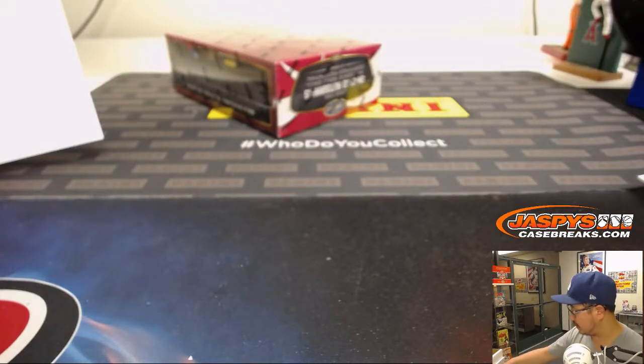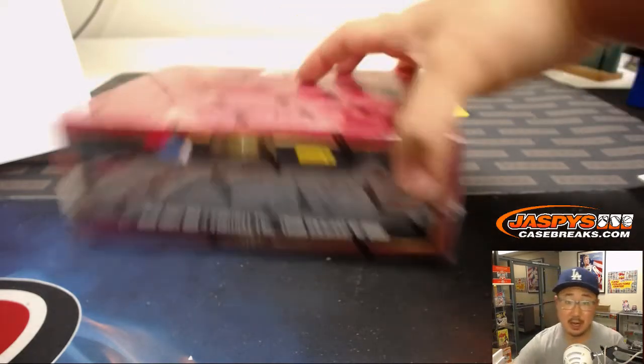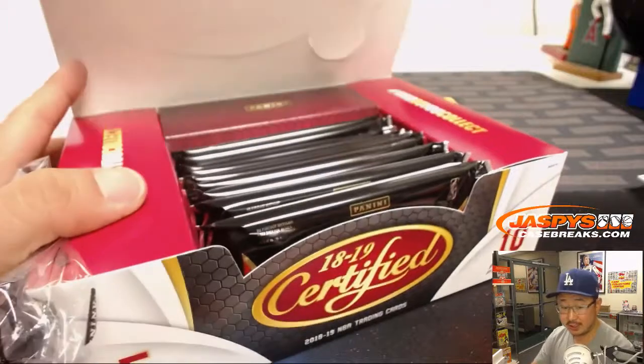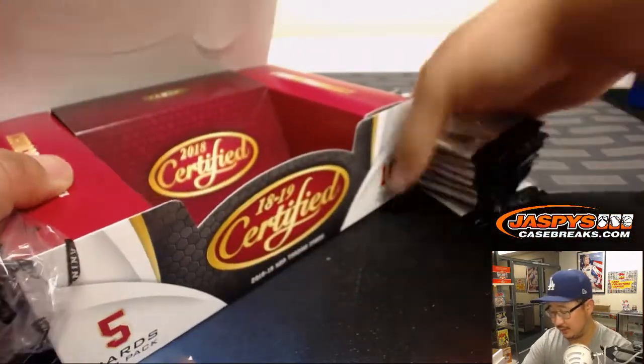And TJ reporting that break 7 is down to 12 teams left. Nice. Final box. Last box, ladies and gentlemen. Good luck. So this is Pick Your Team 6, second half of the case that we popped open. So Pick Your Team 7 in 18-19 Certified Basketball will obviously be from a fresh case.